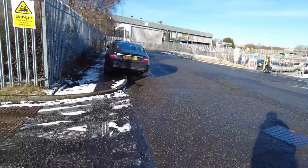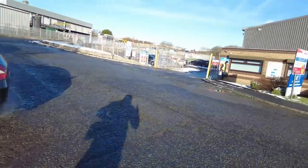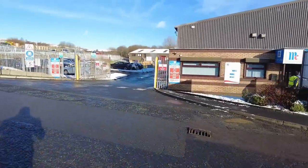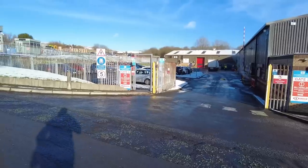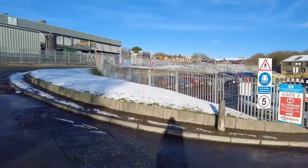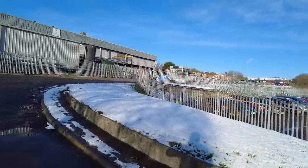So yeah, if we walk up here, we've got the security lodge there, saying that obviously visitors must go there. We've got gate 3, and we've got a lovely little security hut up there. Maybe that's to check the wagons in and out.